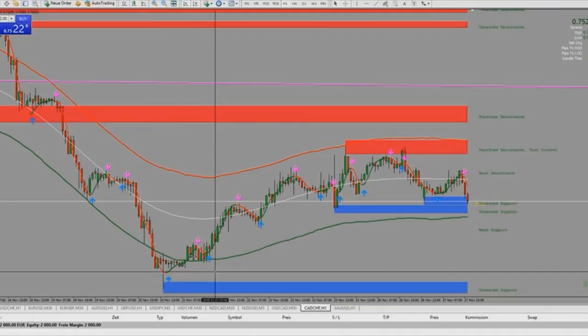Today I want to explain another trade, and here we are in the H1 time frame, and we are on a very good support level, as you can see here. As you look in the past, the price moves out of the bands here.